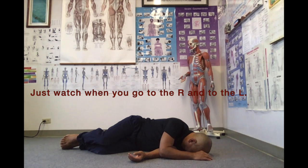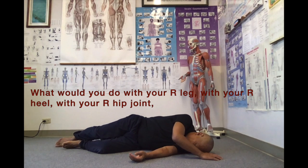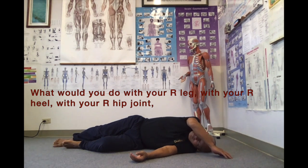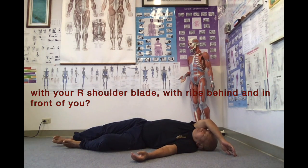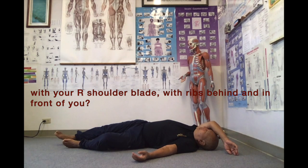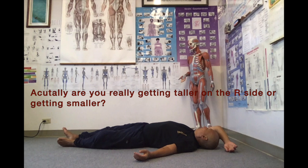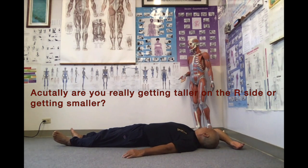Just watch when you go to the right and to the left. What would you do with your right leg, with your right heel, with your right hip joint, with your right shoulder blade, with ribs behind and in front of you? Actually, are you really getting taller on the right side or getting smaller?